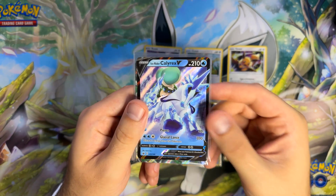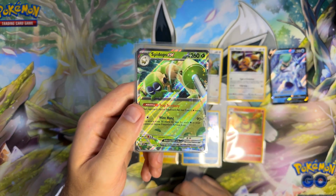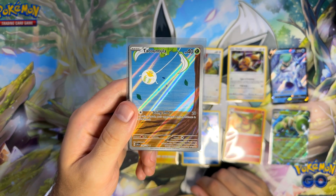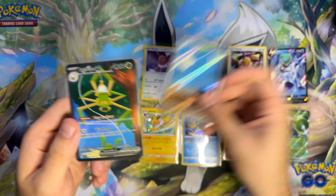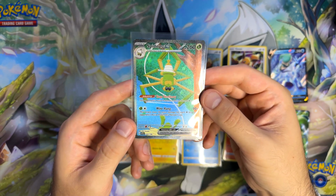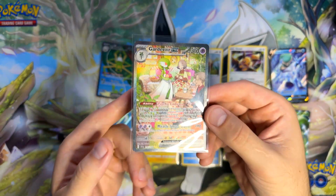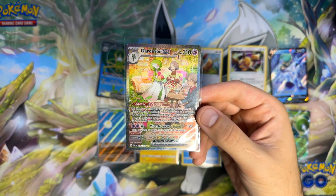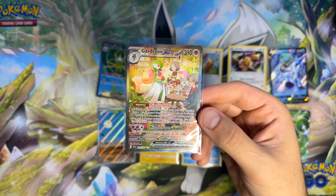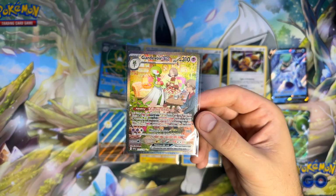The Calyrex V Ice Rider. A Spidops EX. A Taratula. Art Rare. A Spidops Secret Illustration Rare. Look at that. And last but not least, the much desired and sought after Gardevoir EX Secret Illustration Rare. That is a beautiful card.